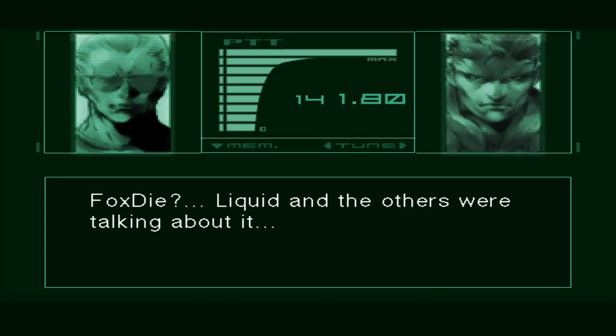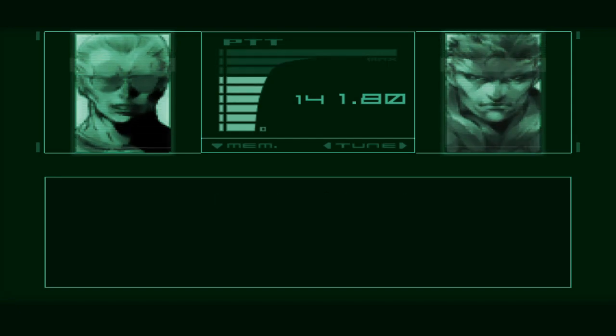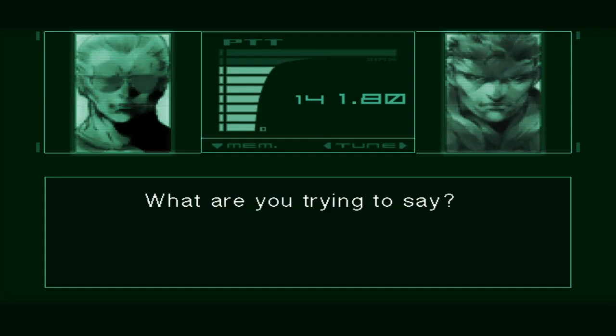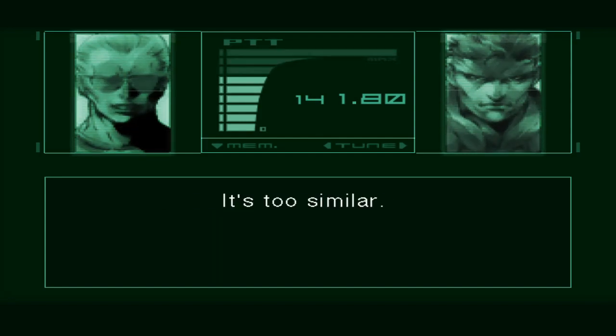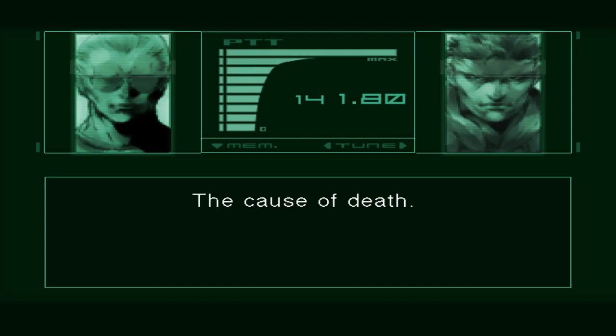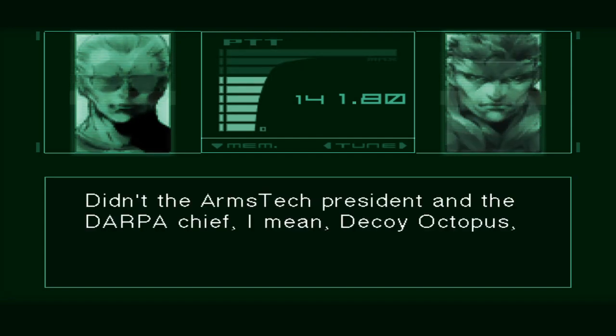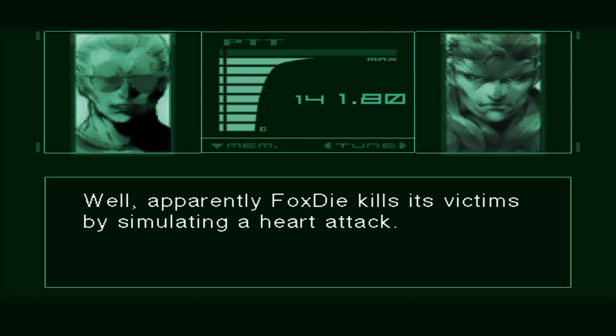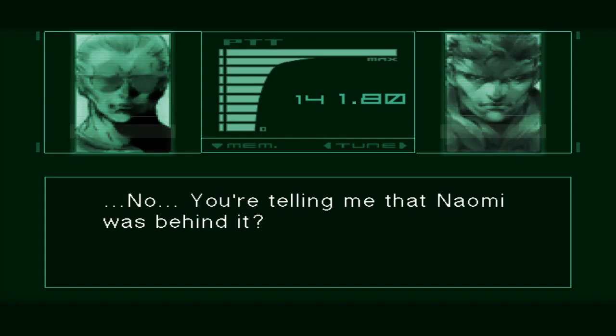FOXDIE? Liquid and the others were talking about it. Yeah. It's some kind of virus that targets specific people. I don't know all the details, but... What are you trying to say? It's too similar. What is? The cause of death. Didn't the Arms Tech president and the DARPA chief, Decoy Octopus, die of something that looked like a heart attack? Yeah? Well, apparently FOXDIE kills its victims by simulating a heart attack. No. You're telling me that Naomi was behind it?